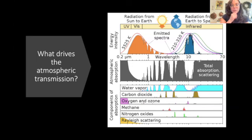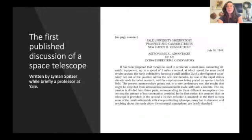So my work is mostly focused on putting telescopes above the atmosphere and trying to observe the universe using those telescopes. And just for a fun little historical thing, the very first instance that somebody at least published this idea of, hey, we should put a telescope into space, was in the 1940s. It was a professor who, at the time, was at Yale. His name was Lyman Spitzer.